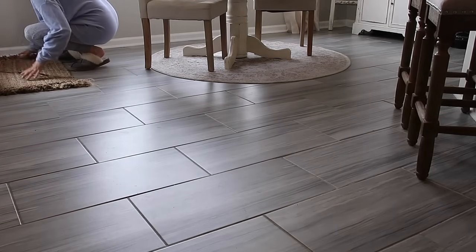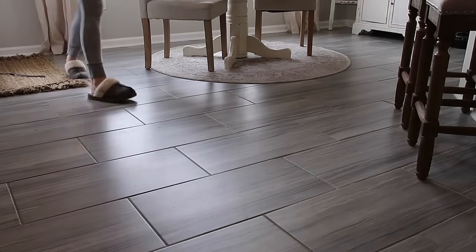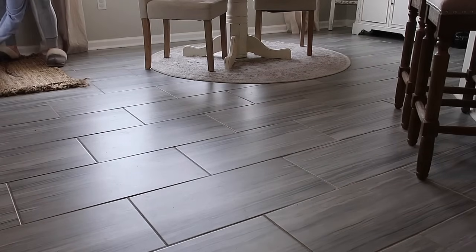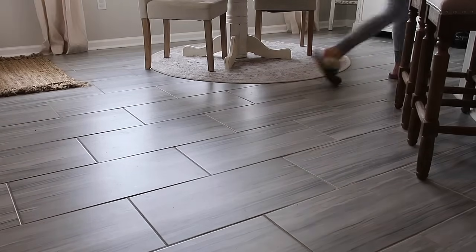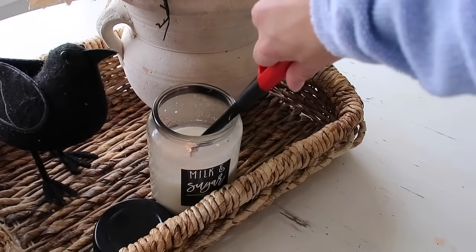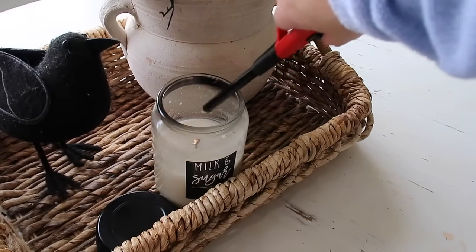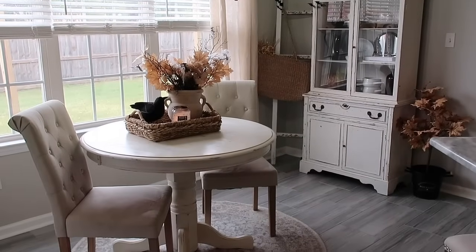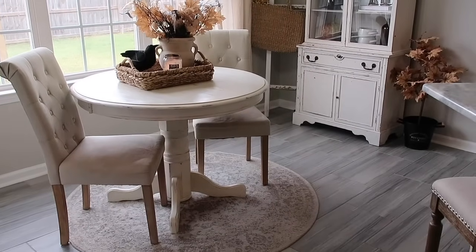The weather stripping on our back door came off, so I told Will I'm just going to cut it and we'll just replace it. No big deal. And we're going to light my favorite candle, Milk and Sugar. Y'all will have to let me know down below, do you like the fast-paced cleaning videos or do you like it better when I keep them more like the realistic speed that they are?